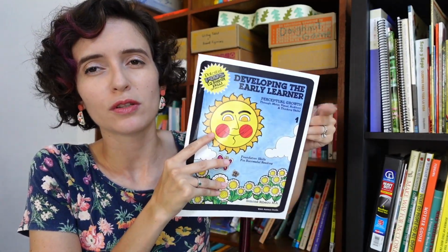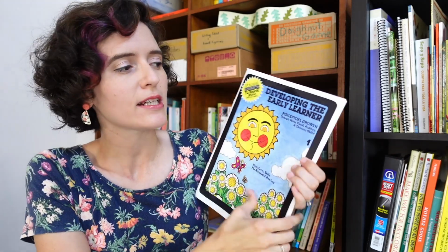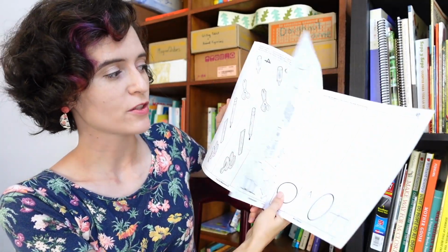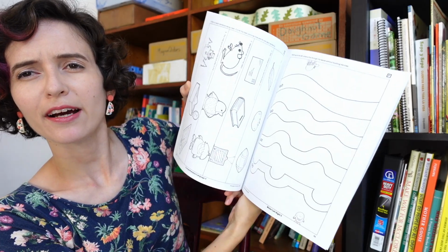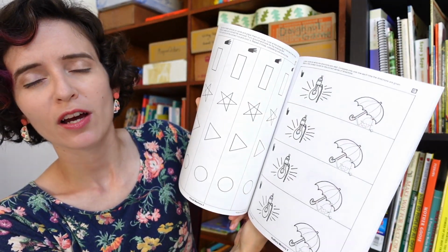So yes, these are workbooks, Developing the Early Learner. I will put the link to the series; the cheapest place I found them was Rainbow Resource. These have been quite a unique little set of workbooks. They're just black and white, but they definitely go a little bit beyond. They're a little more creative than the average workbook. I hope you can see some of that.